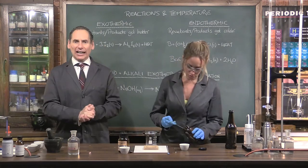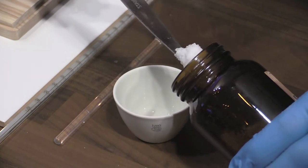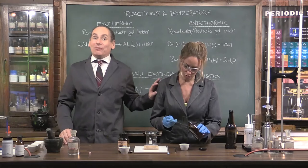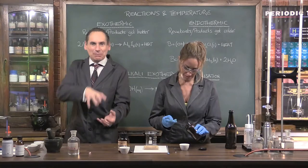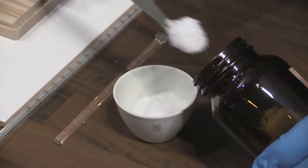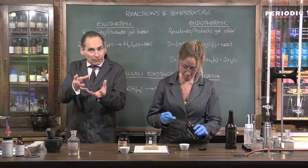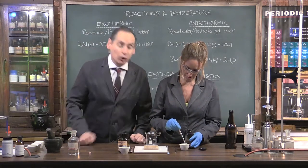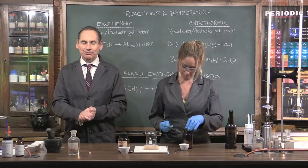So when you say good spatulafuls, you mean like this? I mean, oh, goodness me, that's not that many. Well, that then. You can actually pile up this barium hydroxide. Yes, it sticks to itself. But it has a lot of water in there. A lot of water, believe you me. That's good. Sufficient. I like that a lot.